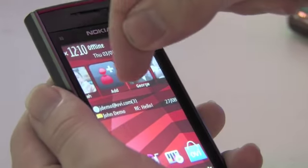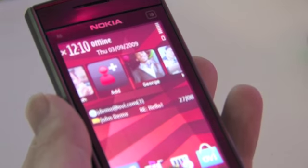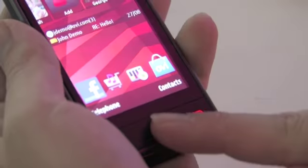And of course you can actually also do it with the back of your fingernail. Sorry, you can't do it with the back of your fingernail because it is a capacitive screen. A few things just to note down here, you've got OVI Store pre-installed. That's again a first for the 5 or the X series devices.